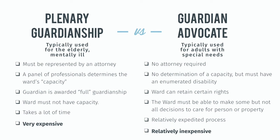Finally, when comparing the two forms of guardianship, there's the expense. Plenary guardianship is very expensive. Number one, you have to hire an attorney, and any legal process that takes more time always costs more money. Then there's the expense of the panel review, which must be paid out of the ward's assets. But if the ward is under the age of 18, then it's the responsibility of the applicant to pay for all of those fees. By contrast, under the Guardian Advocate program, there is no requirement to hire an attorney. So if you're able to complete the application process on your own, obviously you can save a lot of money.